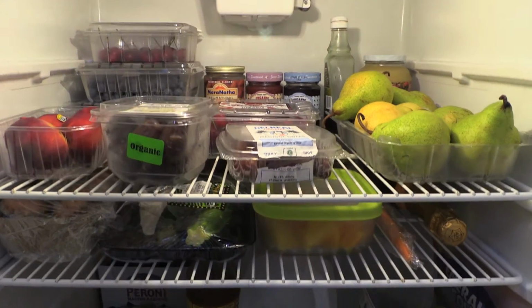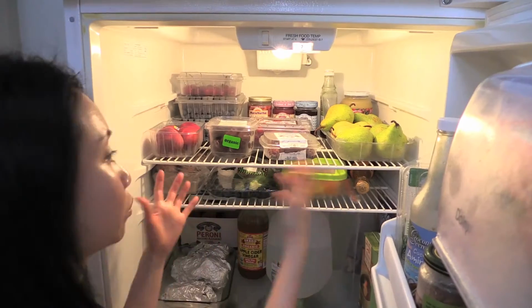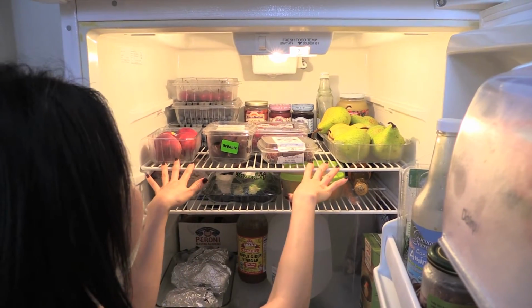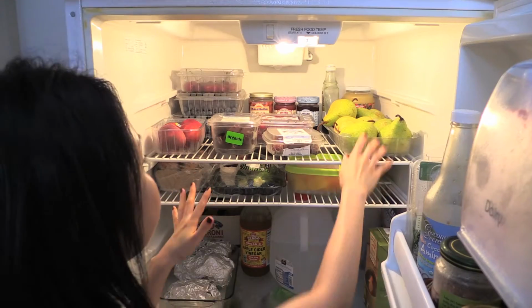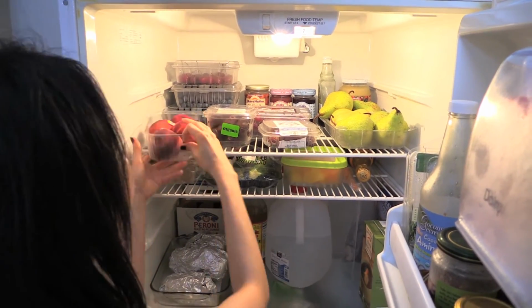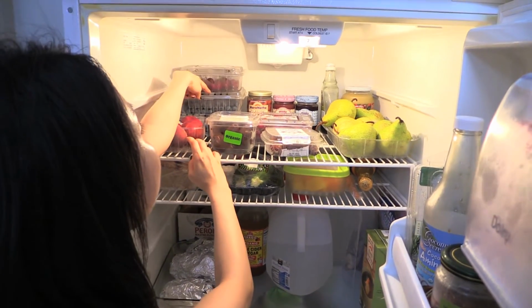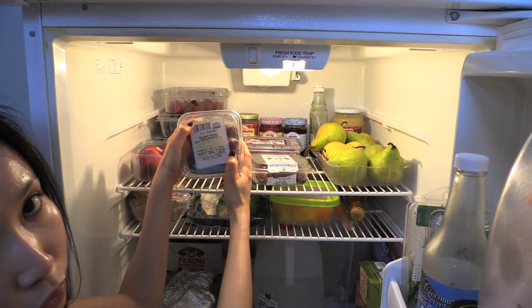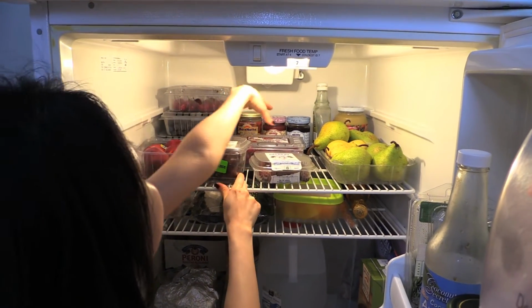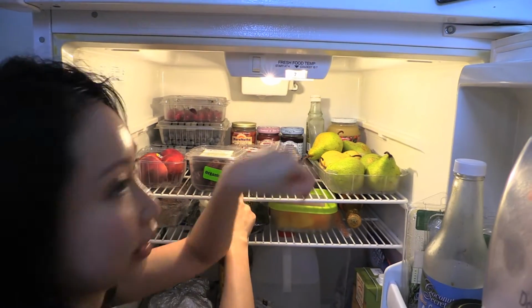Okay, so as you can see, this is my refrigerator, and it's super organized because I really like to know where things are. Now on the top shelf, I have tons of fruit. I eat so much fruit, it's crazy. I have pears here, peaches, cherries, blueberries, and all my favorite organic medjool dates. And then at the back here, I have some organic fruit spreads, maple syrup, and organic applesauce.